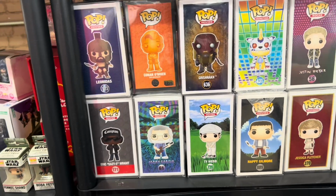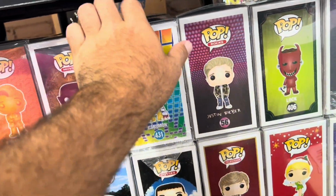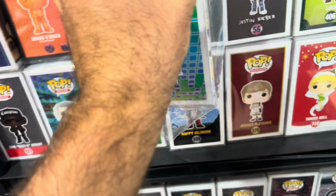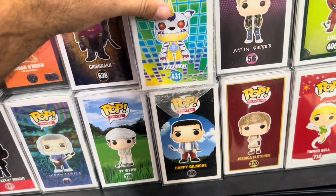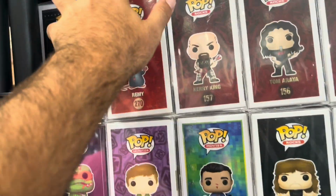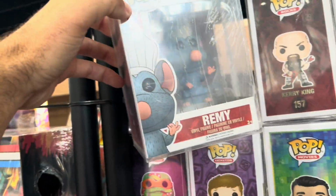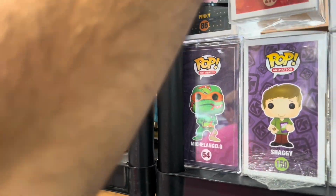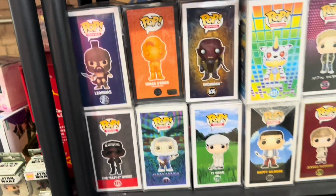Coming on over here, a couple of Digimon and Conan O'Brien. This Digimon is Gabumon. So I've been seeing a lot of Digimon pops lately, which I haven't really seen much in the past, so that's cool to see. I love this Remy. Is it the Chase? It is not the Chase, but still the regular version of Remy is also great. Love seeing the Ratatouille pops. I think they need to come out with some more.